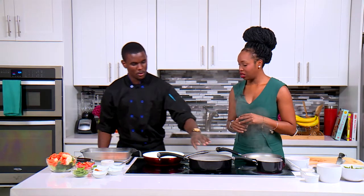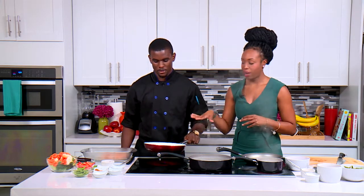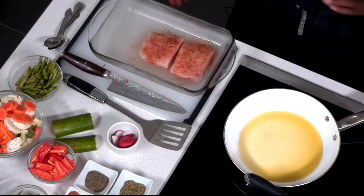Let me see my oil getting hot really quickly. Alrighty, there's a little bit of olive oil at the bottom of the pan, just to get the fish nice, crispy, golden. Exactly. I don't like burnt up food. No, you don't want that.